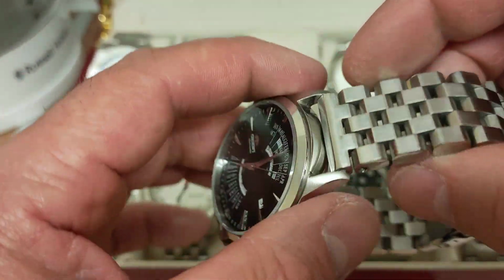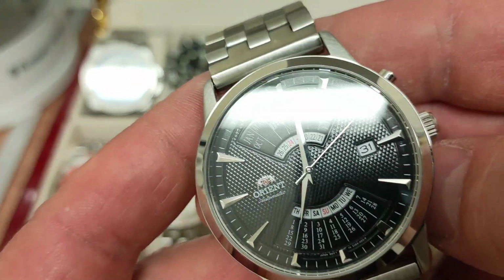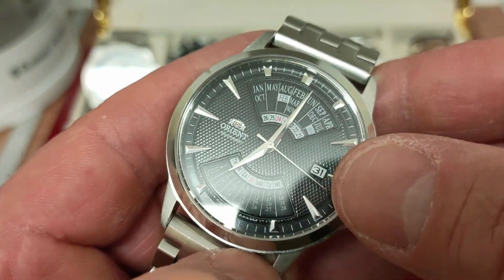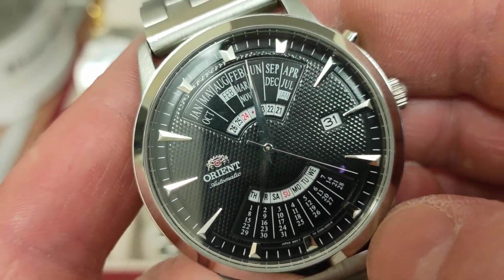multi-year calendar. I've got it on a strap code engineer because I think it looks the part. This is a beautiful multi-year calendar, non-hacking, non-hand-winding watch, extremely affordable. I think these were under £100 at the time. It's got the interesting Orient multi-calendar function.